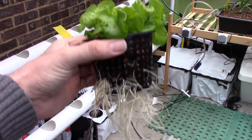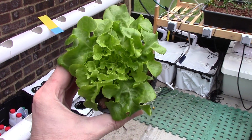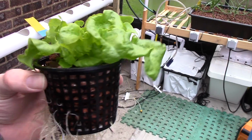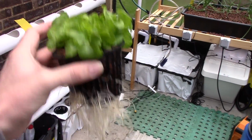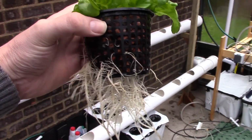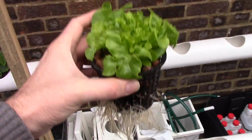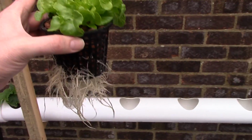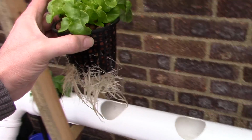There we go, this is one of the salad bowl lettuce after a week under the lights. That looks fantastic. It's looking so healthy and green with nice crispy leaves. I hope it's not going to be put off too much by being out here. We haven't been getting freezing in the greenhouse. The lowest we've got when it was -5 outside was 1.25 degrees inside.